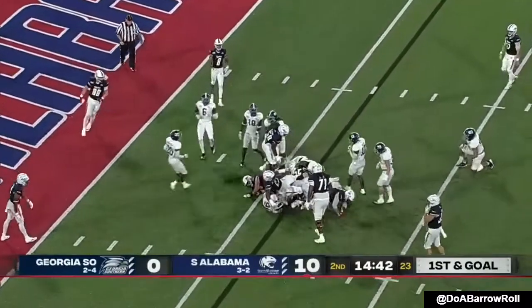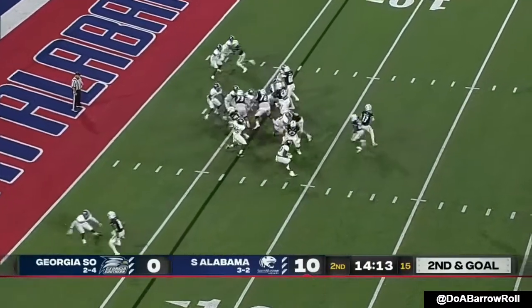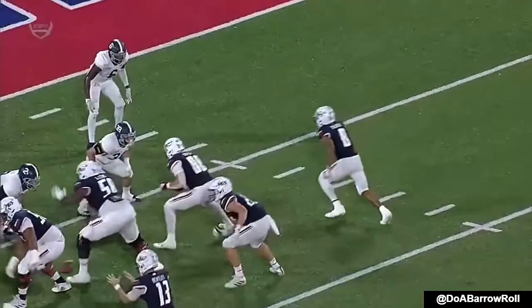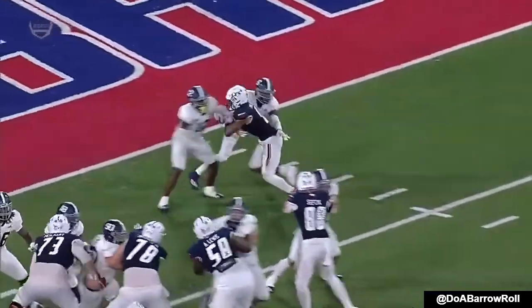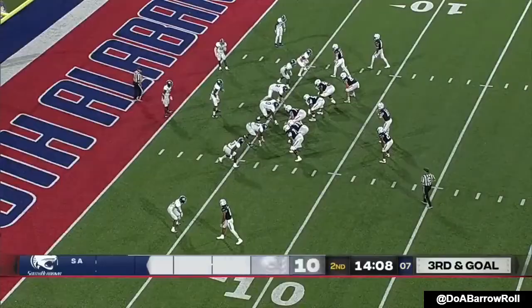First and goal. Back, he was injured, torn his pec, and he's not in this game, obviously. On second down, options last year with six. They've got a lot of injuries. Both of their starting inside backers as well, and that's what you got to do. Weapons too.